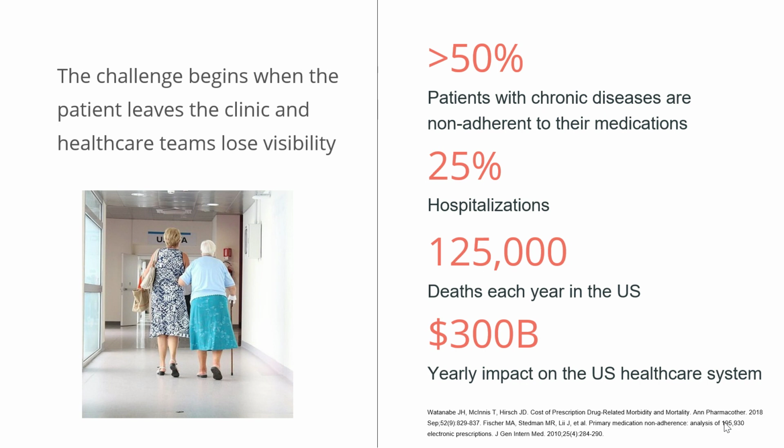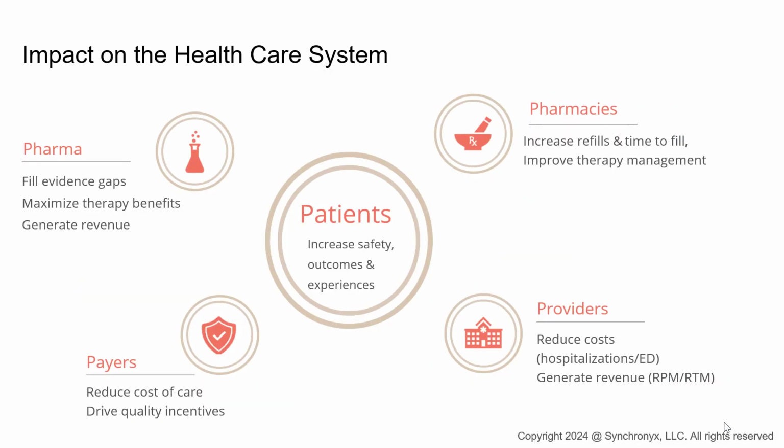either not properly or discontinuing their treatments, which leads to hospitalizations, complications, treatment failures, and actually one of the largest triggers for mortality, not only in the US, but worldwide, and leading to a major impact on the healthcare system, right? So there are solutions, and Myra, if you don't mind, go to the next slide.